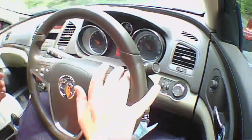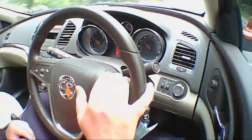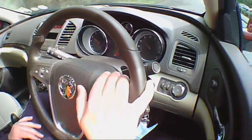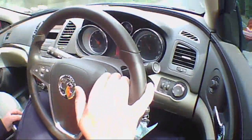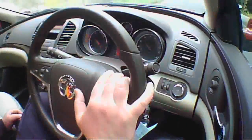On another basis, the actual interior is pretty well put together. You know, this in the right colour, this would be a very desirable vehicle. It's certainly not a fast car. It's got a moderately sized engine. If anything, I'd say it's undersized.